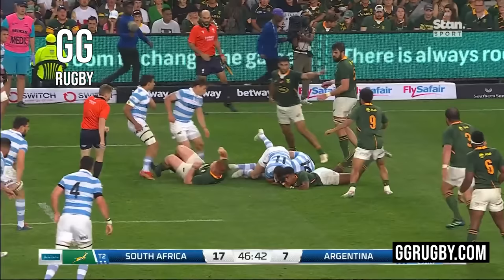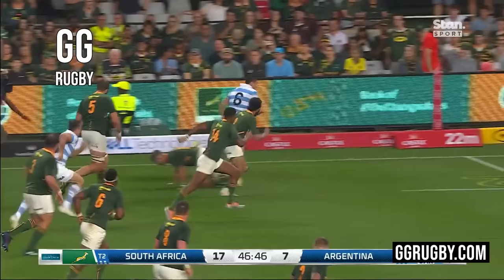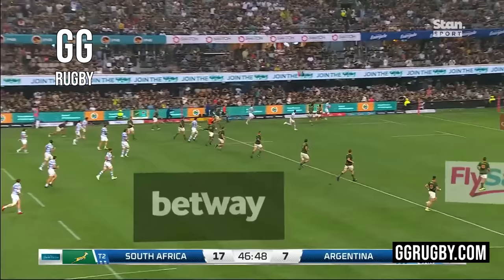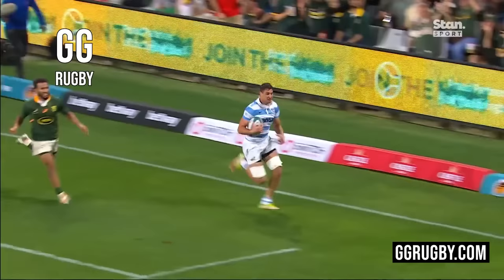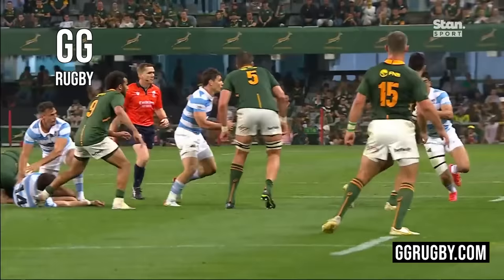Looking for work on the left wing. It's opened up for Gonzalez. The step! Juan Martin Gonzalez! And then Juan Martin Gonzalez stepped back on the inside. He's got pace aplenty. We've seen that earlier. What a find this is for Argentina. Michael Checker's side. Put in the Springboks under pressure.